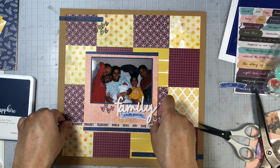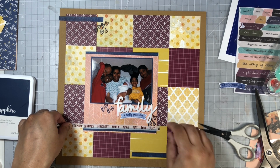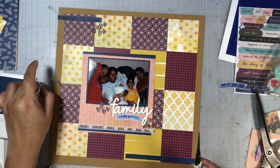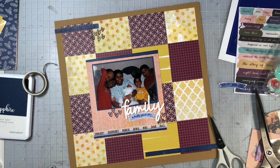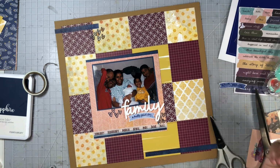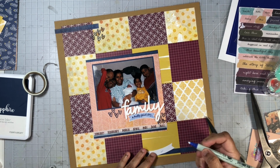So now I wanted to go ahead and use that washi tape. And like I said, when I did the unboxing, that washi tape would be very challenging to use. I was not sure what to do with it because basically it's just the months of the year repeated. But I decided to add it to the bottom part of my photo mats there and circle the word April, which was the month that this photo was taken, the month that my daughter was born.